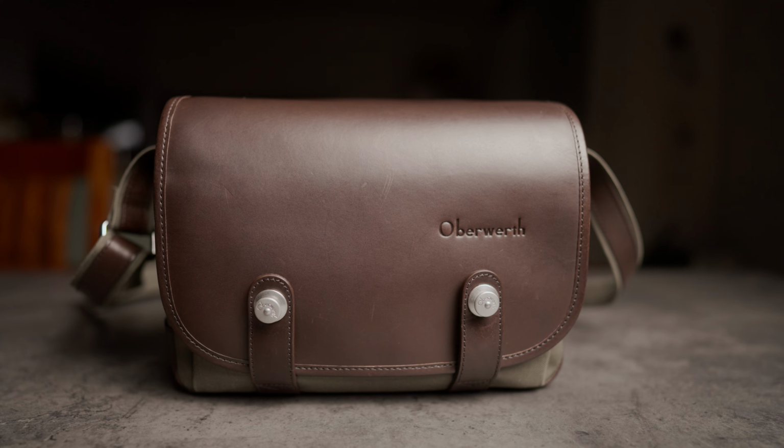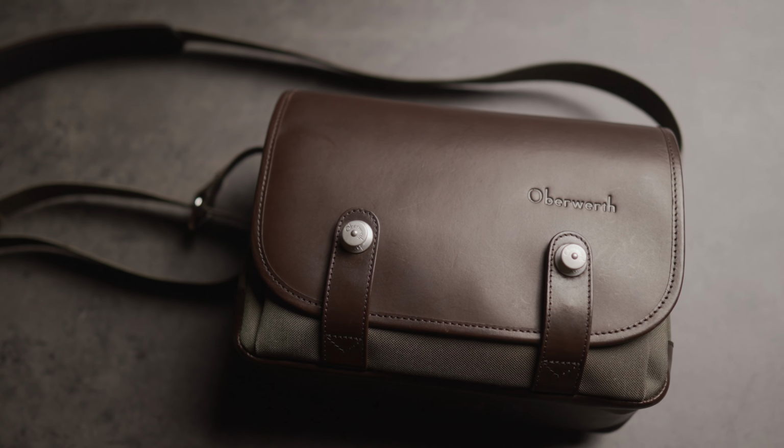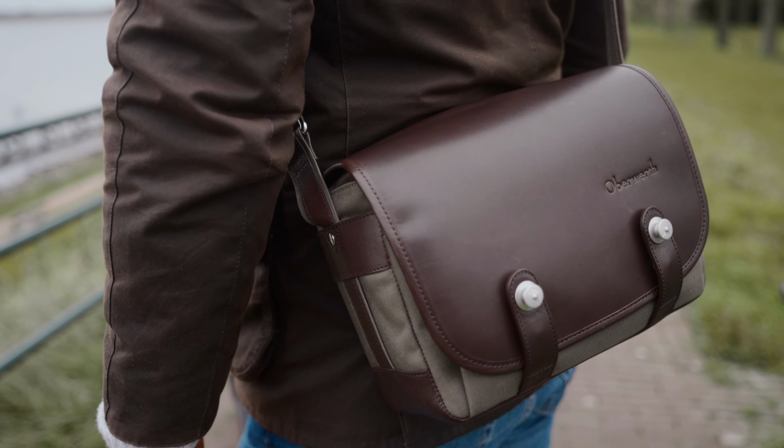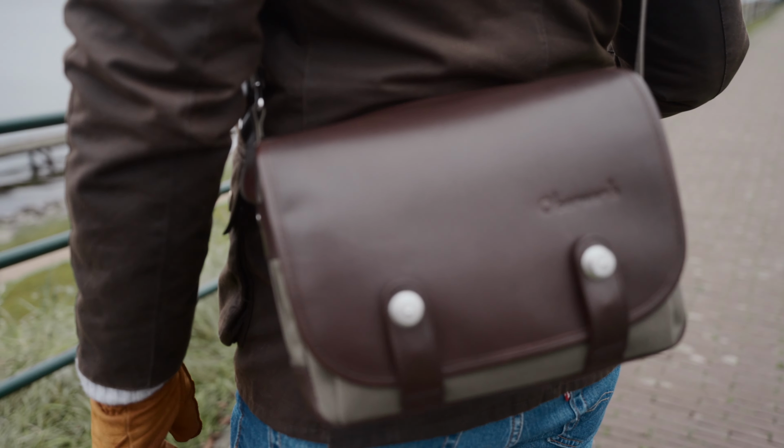Okay, so this bag, the Freiburg, is named after the beautiful city of Freiburg in the very south of Germany. And as I've already mentioned, it is made by Oberwert here in Germany. And as you can see straight away, it is definitely a small camera bag. And if you know me, you know that this is my size of camera bag.